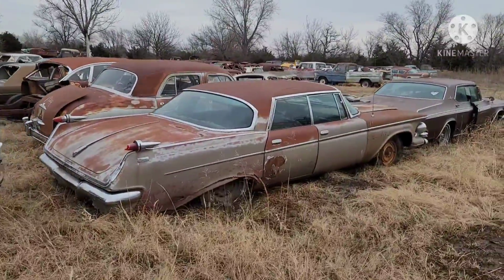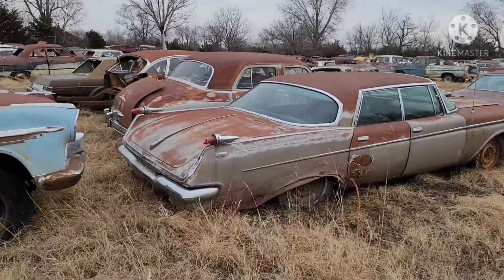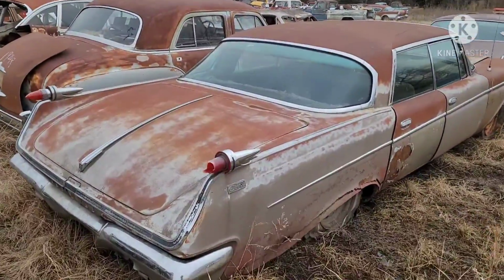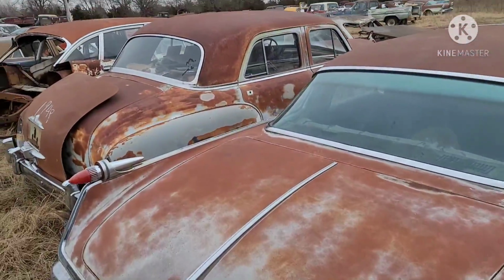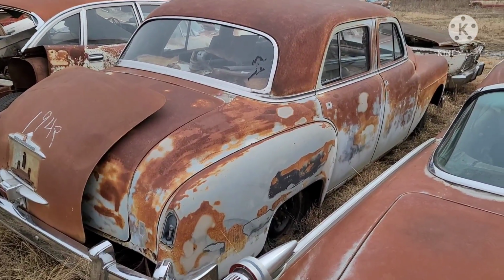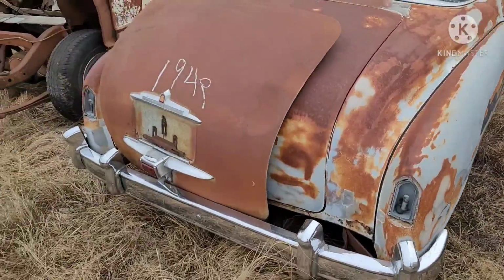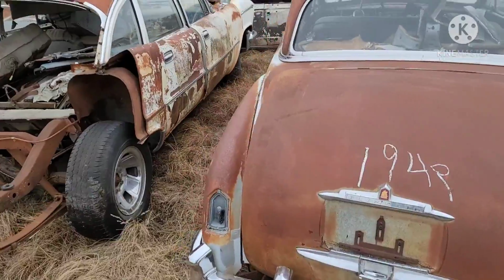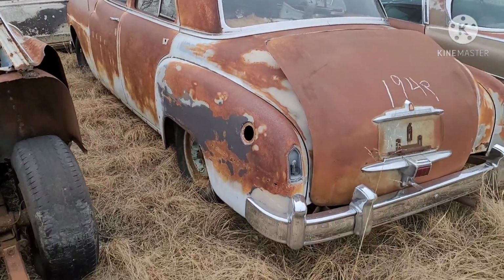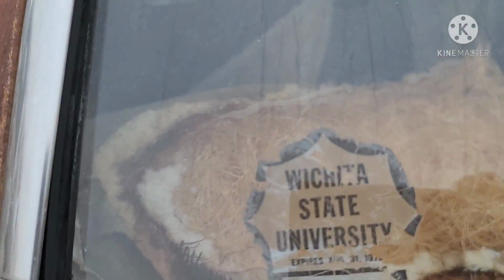62 Imperial. This car came from up around Abilene. Pretty rusty. A lot of good parts. Dodge 4-door is a 51 or 52. Someone had kind of taken it apart to start working on it. A lot of that stuff is still laying in the inside. Local car.